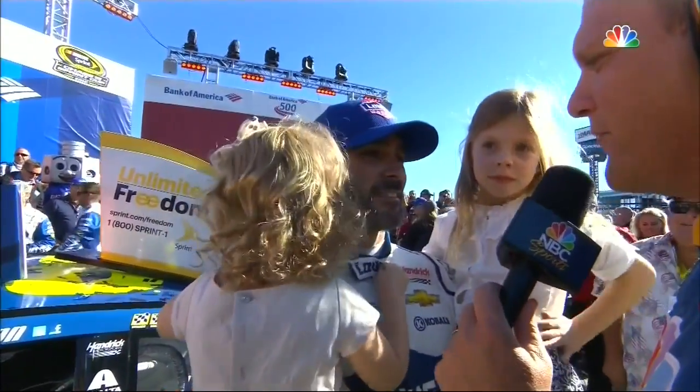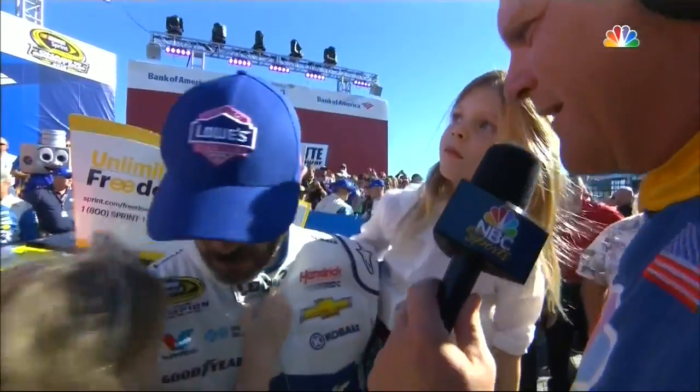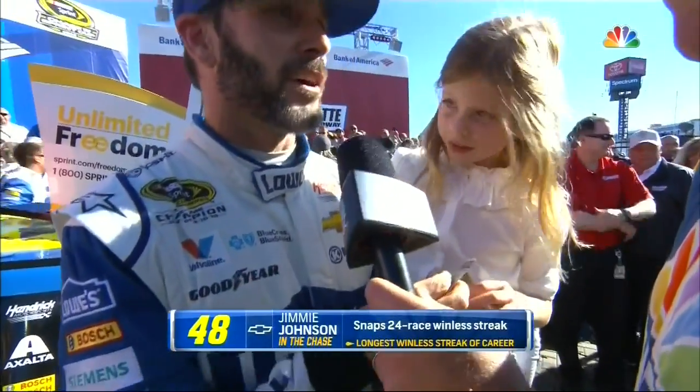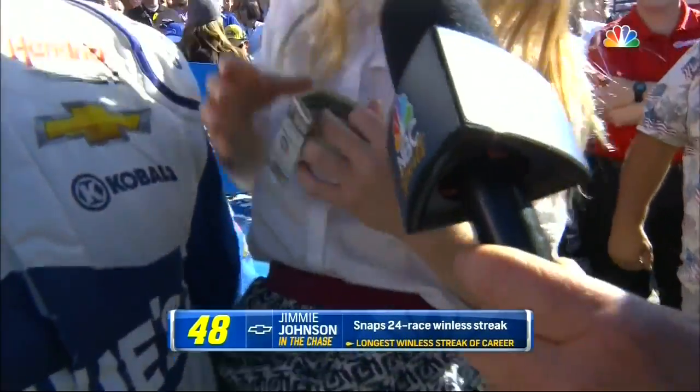Jimmie, walk me through the restart with the 20, how you were able to get the jump, because you knew the outside was the best place to be because you took it all day long. Yeah, I did. And my daughter, Humpy Wheeler, passes out these $1 million bills from way back when, and my daughter gave it to me and told me to put it in my pocket for good luck. There it is, sweetie. It worked. Good job.